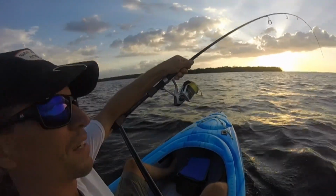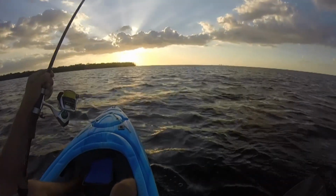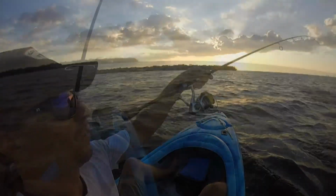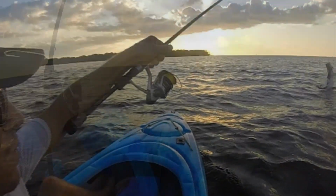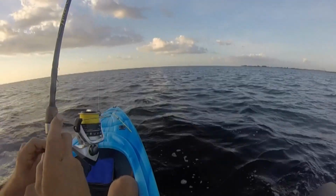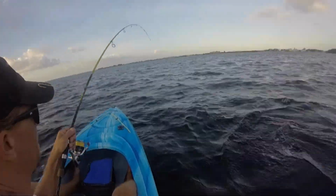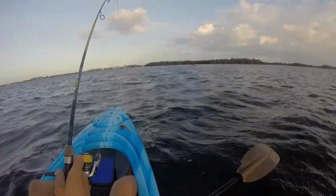Oh boy. It's as hard as I dare. Oh! That's as hard as I dare pull. This fish was very big for the 15-pound braided line I had on. If the drag were too tight or I pulled too hard, that line was sure to break. That's it, drag me back.